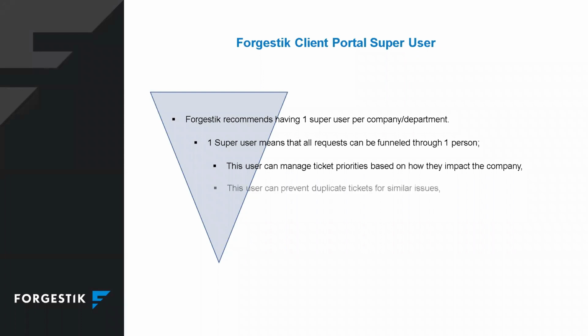Correct, which is the next point on our triangle here. The super user can prevent duplicate tickets. We also have multiple people in the support department, and receiving duplicate tickets could potentially duplicate the workload and duplicate the resolution time. Two people could be working on trying to resolve the problem for you. As nice as that may sound, they may be doing two troubleshooting tasks on their own end and not necessarily being as proactive and efficient.